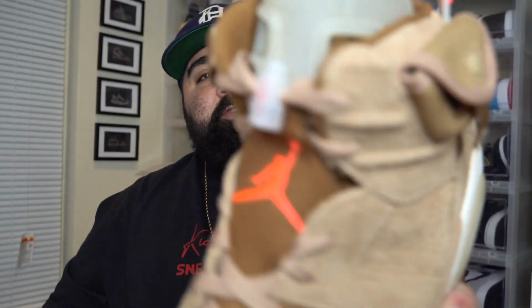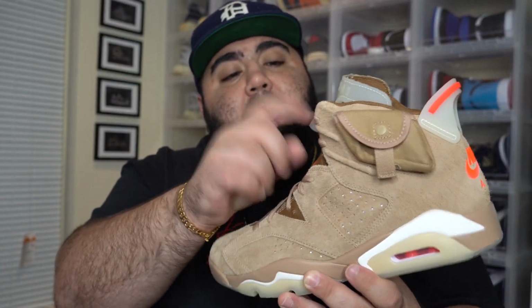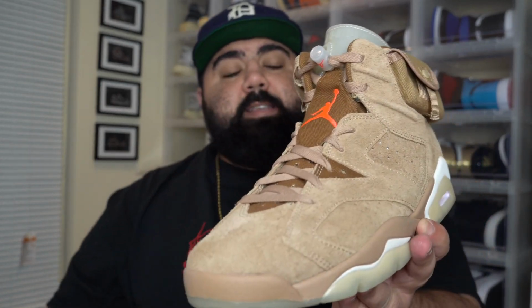I'm not really a fan of glow in the dark sneakers, but you know what? If it's there, it's there. I can't complain. I can't change it. Now that I actually think about it, I think the lace lock might even glow in the dark too. I'm not really sure. It does have Travis Scott Cactus Jack on the left of the lace lock. And you also have the Jordan symbol on the left of the lace lock as well.